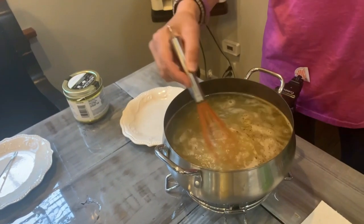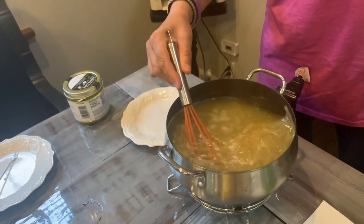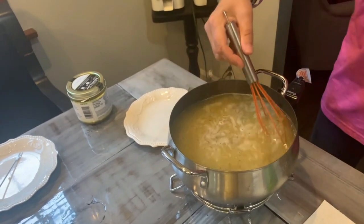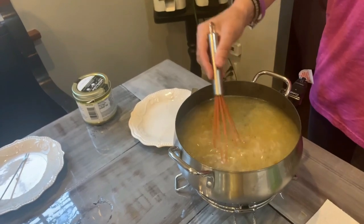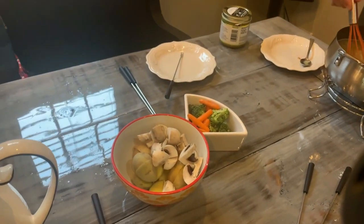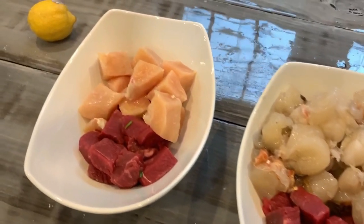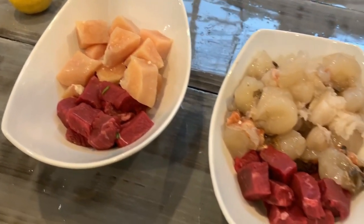And after you get all the ingredients in, you just bring it to a boil, right? Mm-hmm. And once it's to a boil, you can start putting the veggies in and start cooking your meat. It's good to put your potatoes in first because they take the longest. Normally you don't put carrots in there, I don't think, but we had some extras here, so we're going to put carrots, broccoli, mushrooms, and potatoes in for our veggies. And then for our meats, we've got chicken, steak, and lobster.